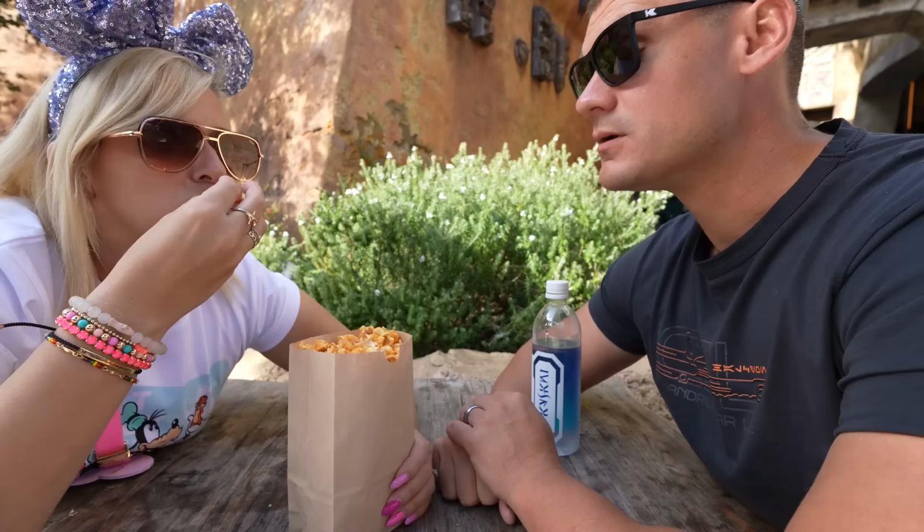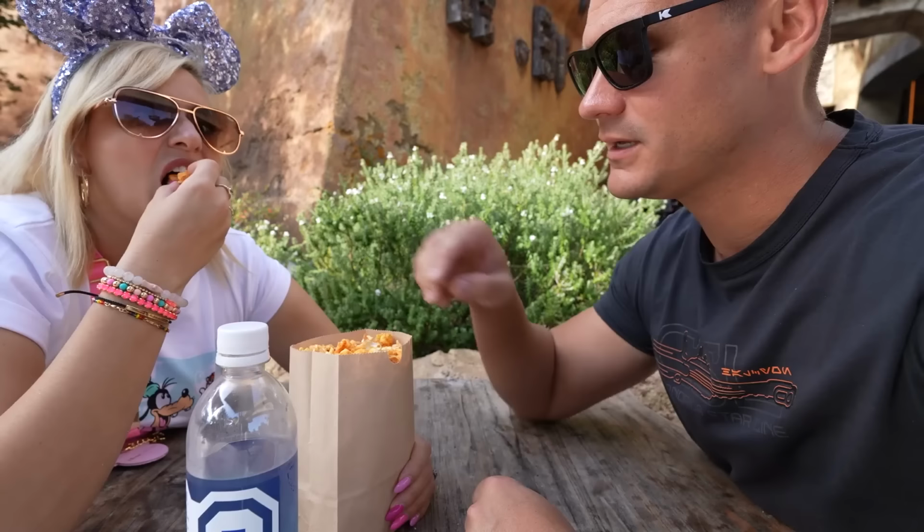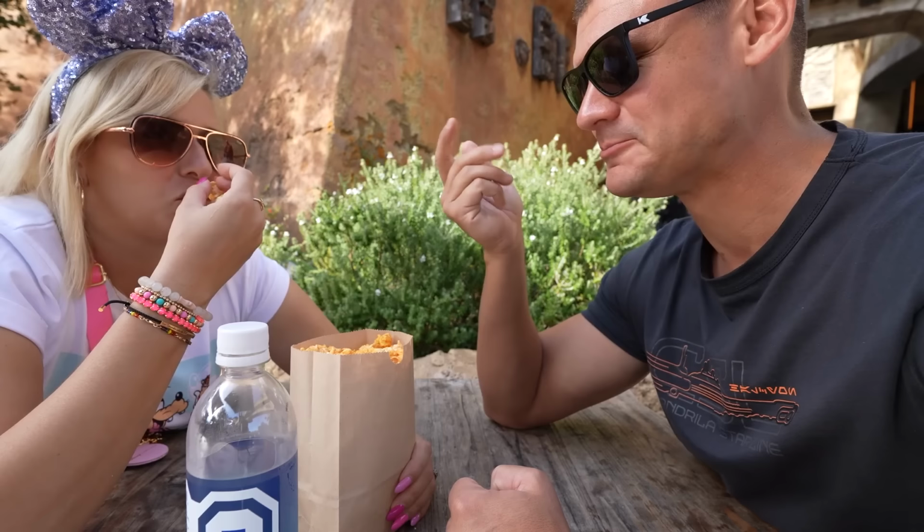Also, what's a Kublog? Don't breathe in while you eat it, by the way. If this is how I go, it's fine. A Kublog is a six-legged, antlered, glossy-furred beast found on the forest moon of Endor. It's like a six-legged deer, or like an elk. Little bears live there. Ewoks. Little bears.